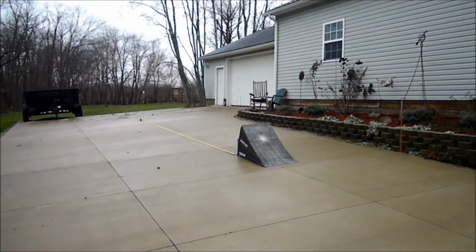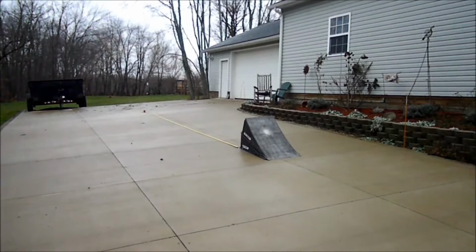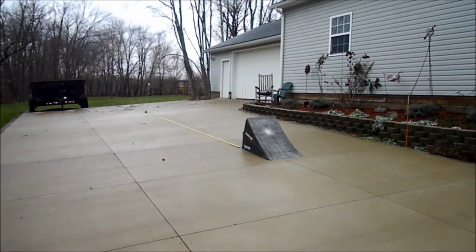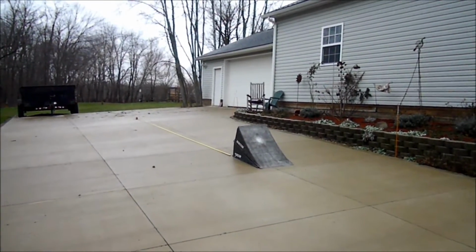My math project today, I'm gonna be jumping my RC car. I'm gonna be jumping at quarter throttle, half throttle, three quarter throttle, and full throttle. And let's just see the difference between them. Let's get in it.